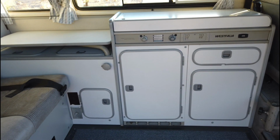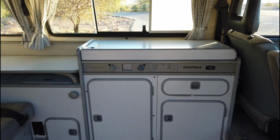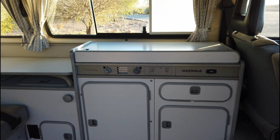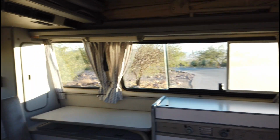We did test the fridge. It works perfectly. We tested the oven or stove. They work perfectly, and so does the water. So everything that's on this van is actually functional. And all your lights inside work and stuff like that too, which is really cool.